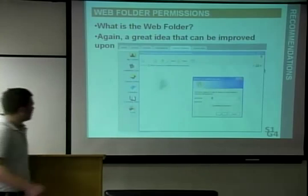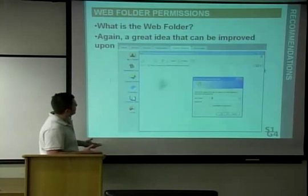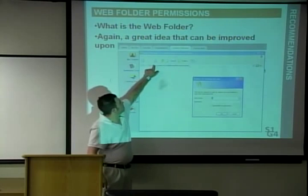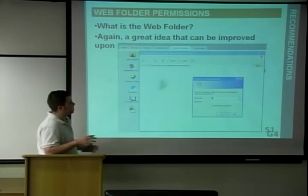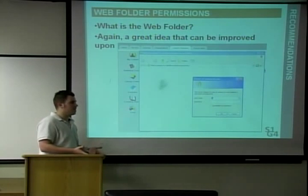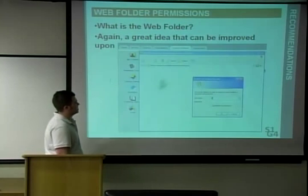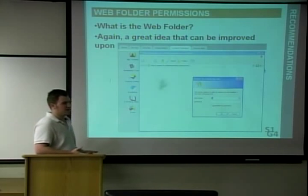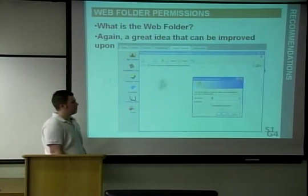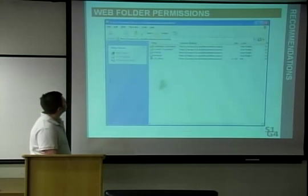All right. The last recommendation was the web folder permissions. The web folder is, as I showed a few slides before, there's a web folder button right about here, and you click it. One of the main recommendations we actually saw too is to have it work with not only Internet Explorer, but Firefox and Safari and other popular browsers like that. Right now it only works in Internet Explorer, but that's kind of good too because then it'll give you a look and feel of Windows there. So it's a great idea, but we can definitely improve it.